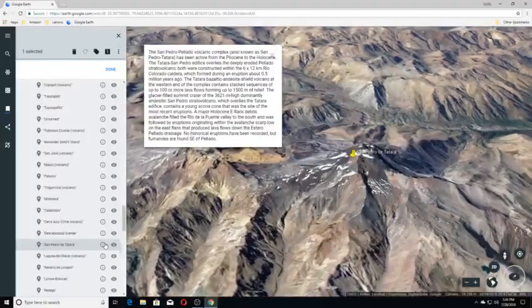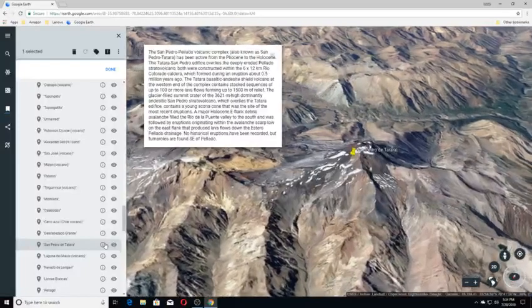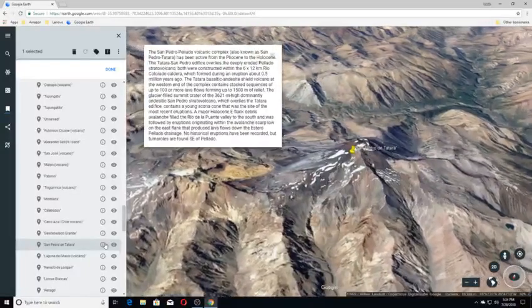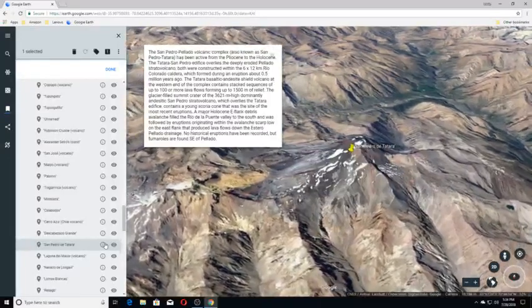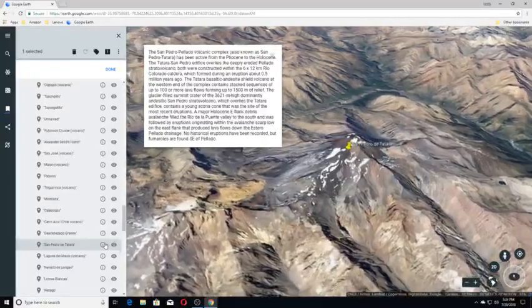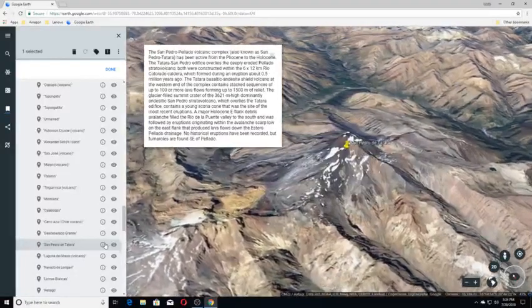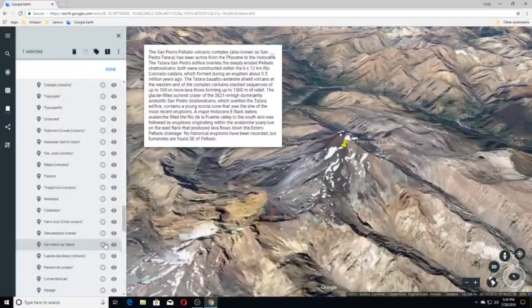The Tatara basaltic andesite shield volcano at the western end of the complex contains a stacked sequence of up to 100 or more lava flows, forming up to 1,500 meters of relief. The glacier-filled summit crater of the 3,621 meter high, dominantly andesitic San Pedro stratovolcano, which overlies the Tatara edifice, contains a young scoria cone that was the site of the most recent eruptions.